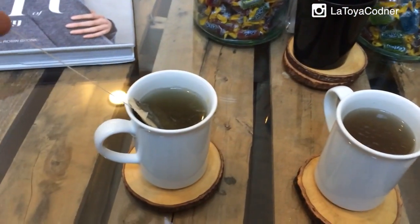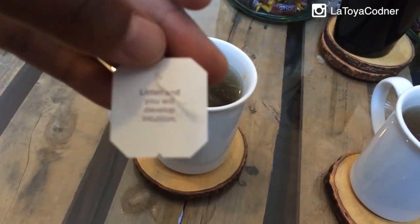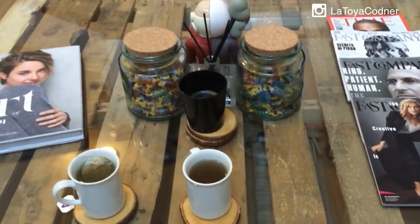And I always try to make me and Jay a cup of it. And what does this say? This says, listen and you will develop intuition. So that's cute. Tea time.